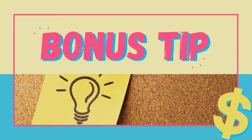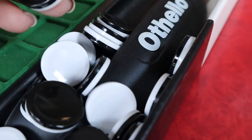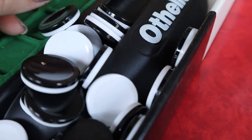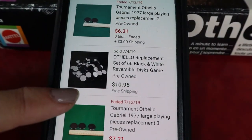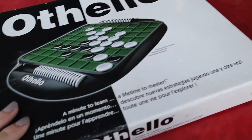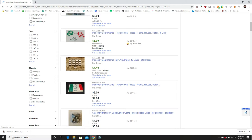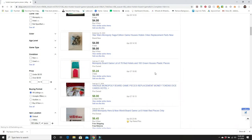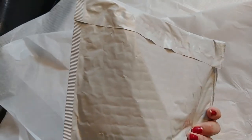And that brings me to my first bonus tip of the day. You can sell pieces or parts of the board game if you don't have all of the game. Also, go ahead and look it up even if you do have all the parts because the parts and pieces could be worth as much or maybe even more than the board game in its entirety. So make sure you look up each and every one of the pieces to see if it's lucrative. Also, the benefit of that is that you can usually fit the pieces in a bubble envelope, so it's easier to ship and lighter and cheaper.